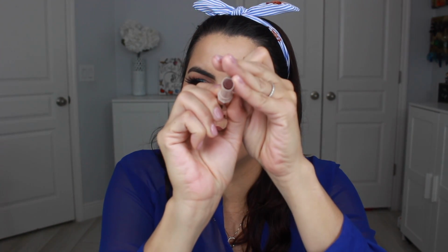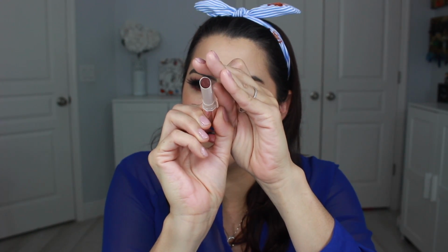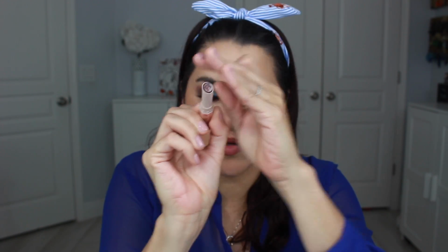So let's go ahead and see what this looks like. And that is so cute. It has the FB on there, so Fenty Beauty. And let's see what this looks like. It is super, super dark. I wish that they had put a lighter color in here, either neutral or a peach or something, because we're more into spring, and this is definitely a fall color. But let's see. Oh yeah, that's definitely dark.